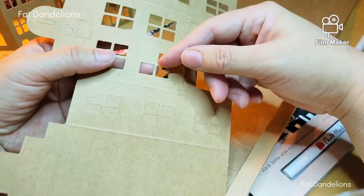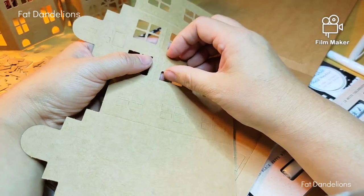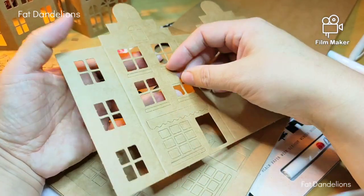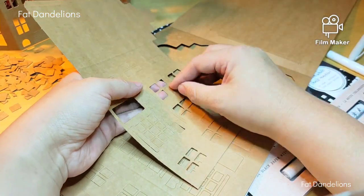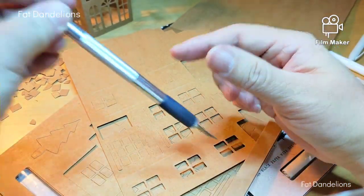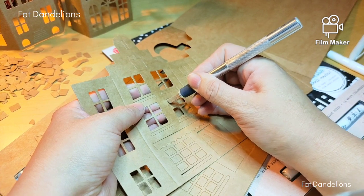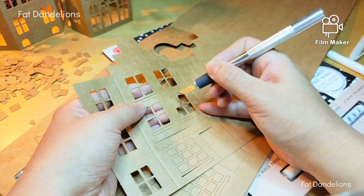You have to really be careful. Sometimes it doesn't punch through. This is like cardboard. It's almost like cardboard, but it's a thinner version. But if you feel like it is not punched through enough, it's a little bit of a dangerous situation because you can tear it. So what you can do is grab a knife like this one, and then maybe you can do it carefully.